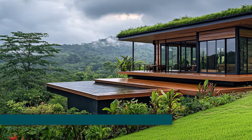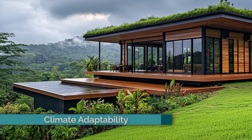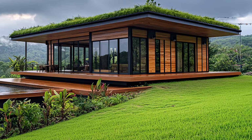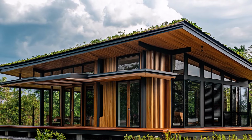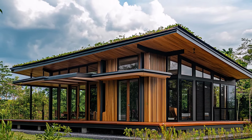Modern tropical wooden houses are designed to adapt to the tropical climate. The use of natural ventilation, shading devices, and insulating materials helps maintain a comfortable indoor temperature. The design also incorporates rainwater harvesting systems, green roofs, and other sustainable features to manage the abundant rainfall typical of tropical regions.